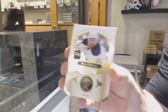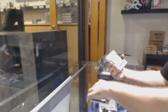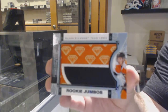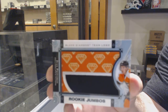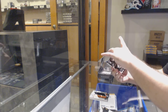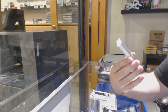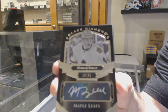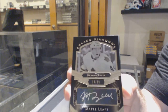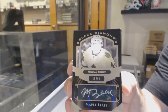We've got a Ryan O'Reilly for the Buffalo Sabres. 249. Rookie team logo jumbos of Ivan Provorov. For the Maple Leafs, we've got number to 99, base black auto, Morgan Riley. Morgan Riley, base black auto.